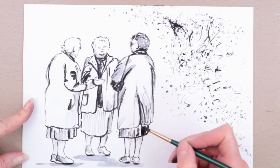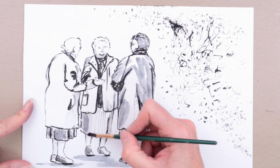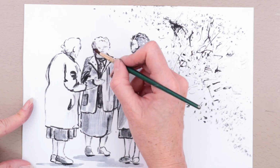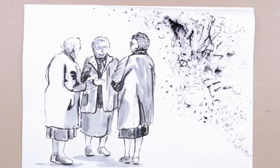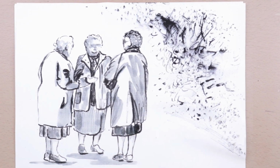That was really random. It made a difference. It put them somewhere, didn't it? It put them in a sort of space, and I've used the brush here to make them look a little bit more like they're standing in the sun. I actually sprayed that with water and the ink kind of ran a little bit, but I wasn't so keen on that. But I would use that as a texture for a background, I think, for something. It would be quite nice to draw over the top if you kept it quite subtle.